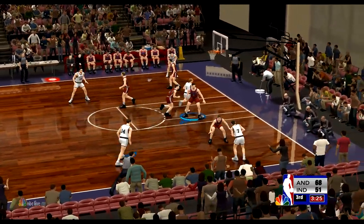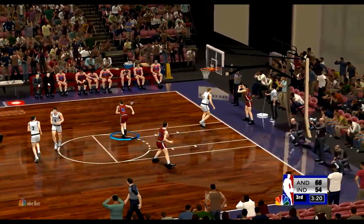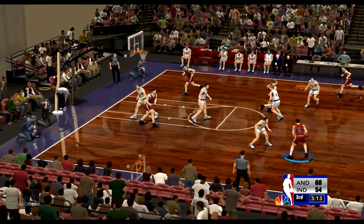Indiana moving the ball around. Number 7 knocks down the 3-ball. 12 points for him. Gone 6-9 from the floor here in the second half. They've got to be happy with that.